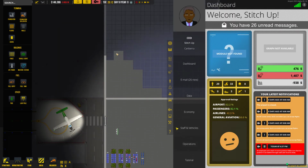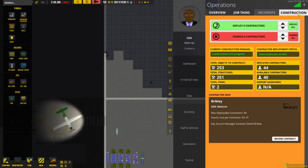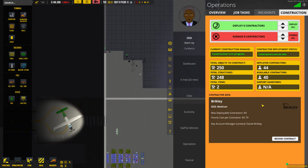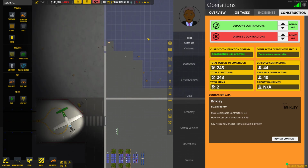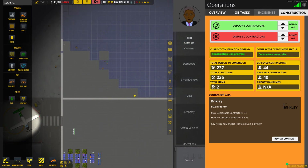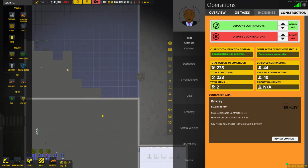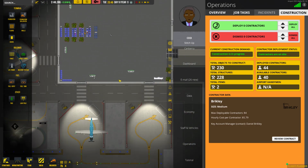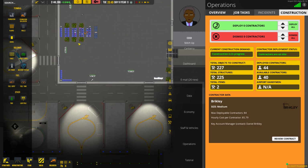Let's have a look at how many builders we've actually got. If I go to operations and construction, I've got 44 deployed out of 84, 40 available. I think that's nice. I think that's the right amount if we're doing a bit of foundation building. I think that's all pretty good. Once we get this clear line along here, we'll start getting rid of the wall, so that all ties in nicely. And then we can start looking at some more seating as well.